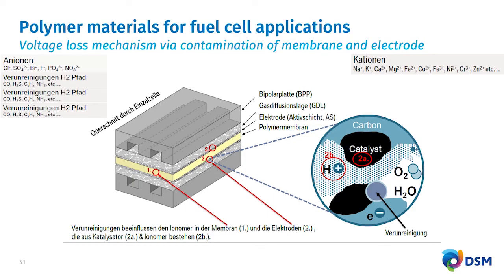When, for instance, ions enter a fuel cell, they could lead to a performance loss because they block, for instance, the platinum catalyst that is used, and it is not accessible anymore. Also, ion leakage can lead to pollution of the fuel cell.